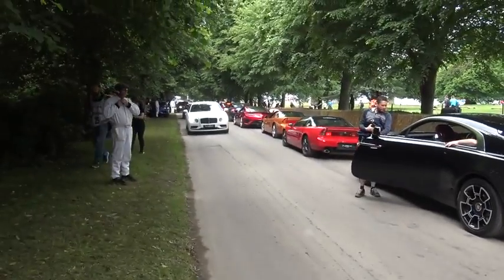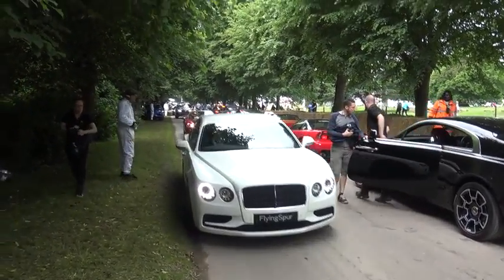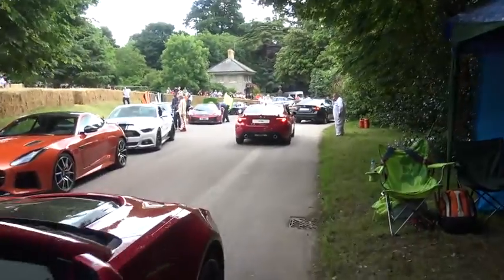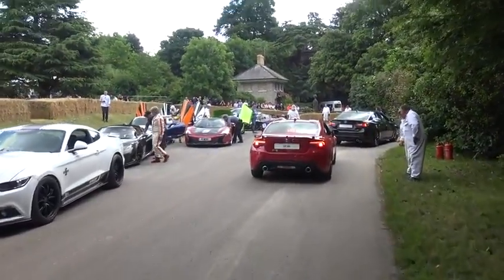So right now I can't go much further because we have a further procession of supercars coming down here. Look, as far as the eye can see, these are currently the latest and greatest cars in the world right now. Let's go and tour the paddock.